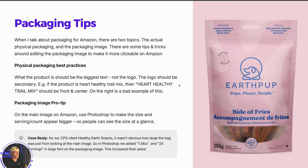Some quick tips on packaging. When I talk about packaging for Amazon, there are 2 topics. There's the actual physical packaging, and then there's the packaging image. And there are some tips and tricks around editing the packaging image to make it more clickable on the main image. So the physical packaging general practice is to make the what it is the biggest text, not the logo. And then for the packaging image, there are various Photoshop strategies that we can apply.